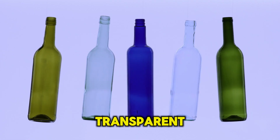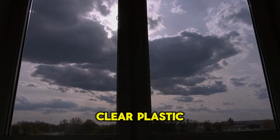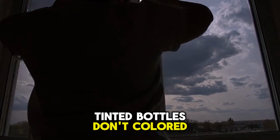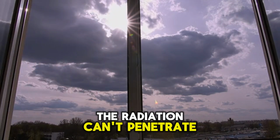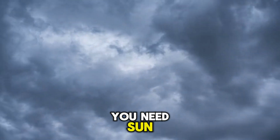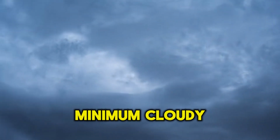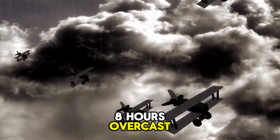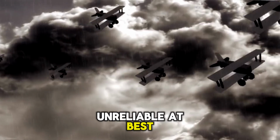The bottles must be transparent. Clear glass works perfectly. Clear plastic PET bottles work. Tinted bottles don't. Colored glass blocks UV. The radiation can't penetrate. No disinfection occurs. And you need sun. Bright, direct sunlight. 6 hours minimum. Cloudy days, 8 hours. Overcast, 2 days. Winter in Britain, unreliable at best.